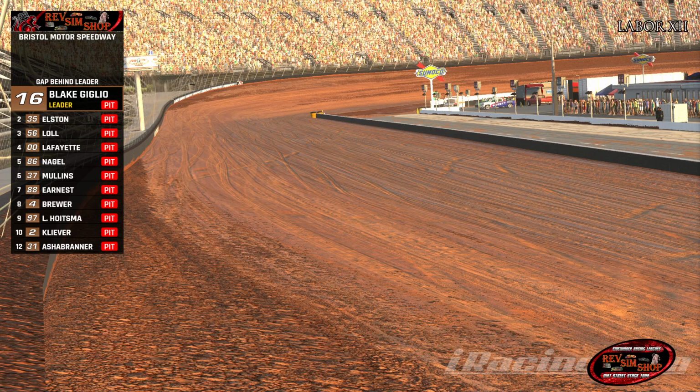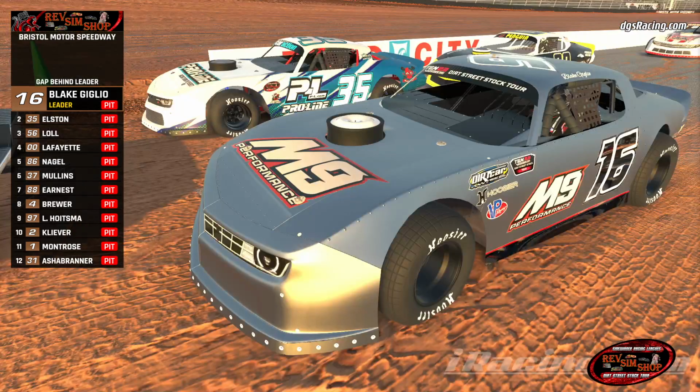We got it covered in dirt again, just because we can, even though we just saw a great race on the concrete in NASCAR. Welcome to the Rev Sim Shop Dirt Street Stock Series Tour. We're going to do 30 laps in feature number one, followed by 40 laps in feature number two. Should have all of our cars getting out on track now while we wait for them to grid.